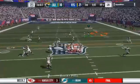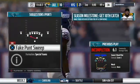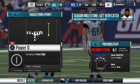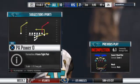From the shotgun, he'll look to throw. Oh, they would have gotten the conversion if he could hold on. Instead, the drop means it'll be 4th down. I'm not sure we could spot any tendency here on this third down. They could have run it or passed it. Either one was available. They chose to try and get it through the air, but it wasn't successful.